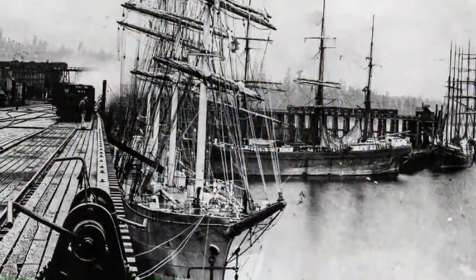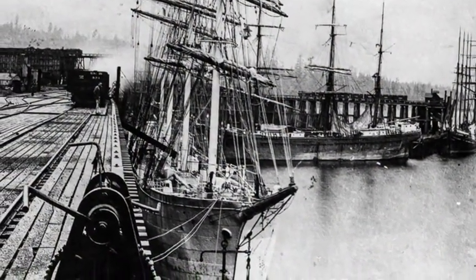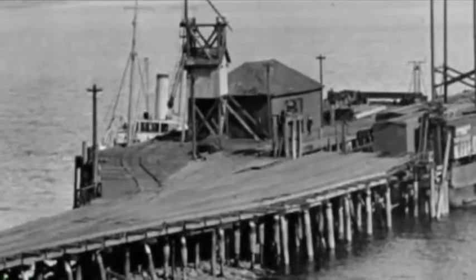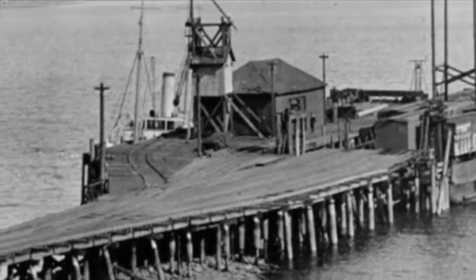So the first wharf to be built was the Coal Wharf, also called the Big Wharf. And this wharf was used to transfer coal onto the massive sailing ships that came into the harbor. The second to be built was the Transfer Wharf. Now, this wharf was designed to take rail cars and transfer them onto barges.